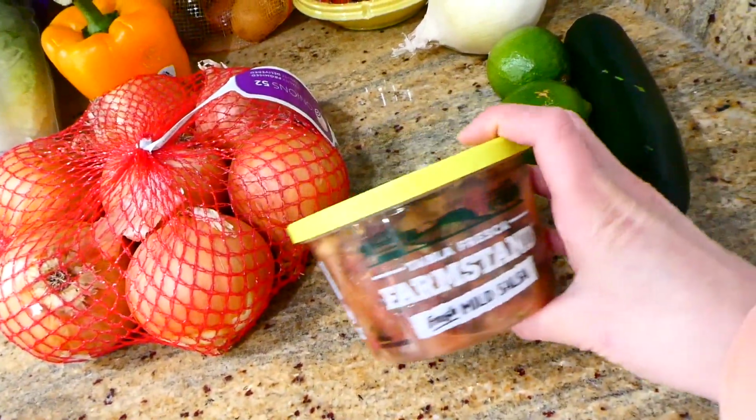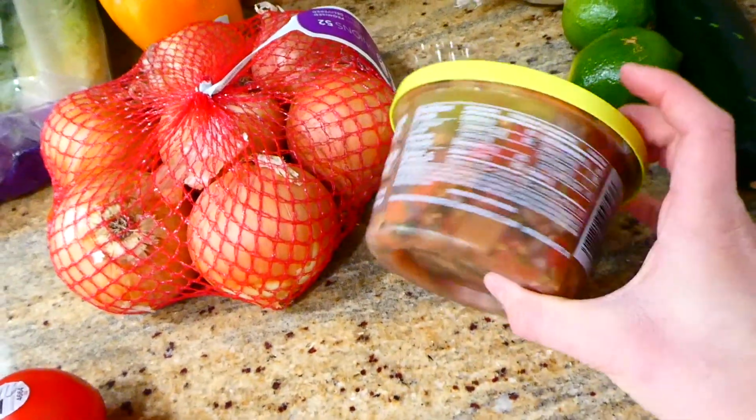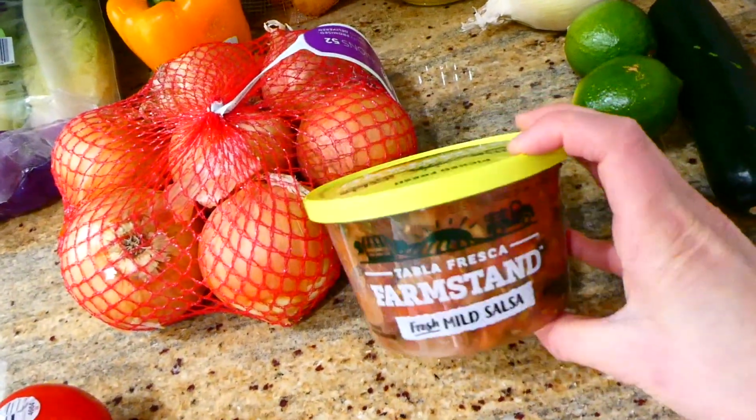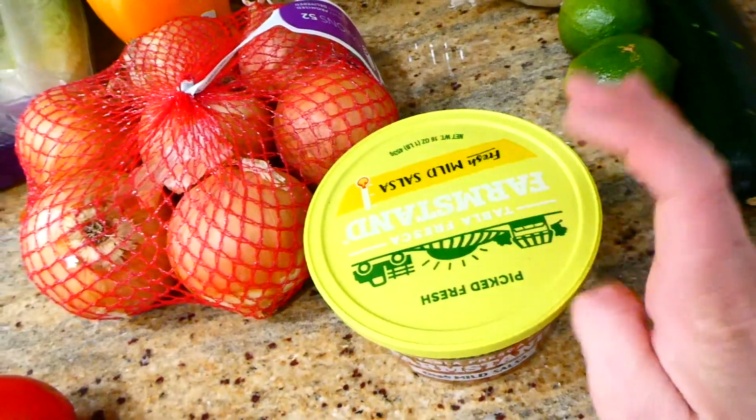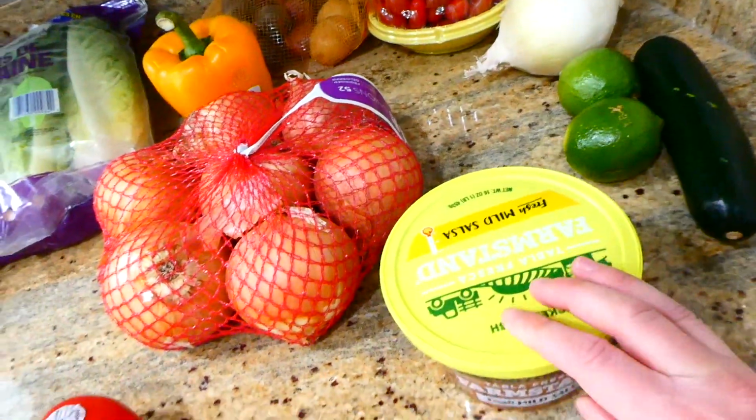And then I couldn't help myself but get some of the salsa. It just looked so good when I was ordering my grocery pickup. It's from the produce section, so it's cold. I don't know. It just looks more, I guess, fresh. But anyways, now we're going to go over to the meats.